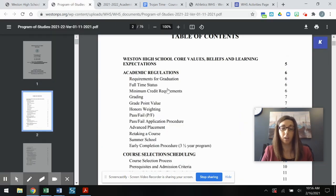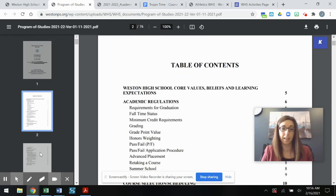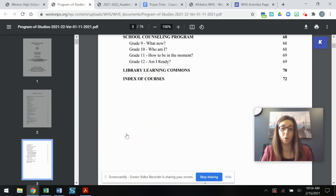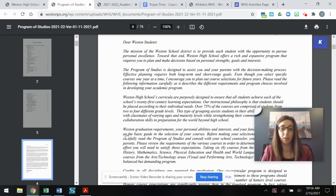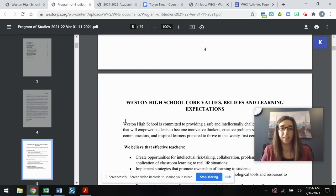Just a quick look. So here is our Program of Studies, and you can see that it is quite a comprehensive document that includes a listing of all of the courses we offer, as well as descriptions of each one of those courses. So as you're selecting your courses for 9th grade, this is a great resource to look through and try to get a sense of what is expected within each one of those courses.